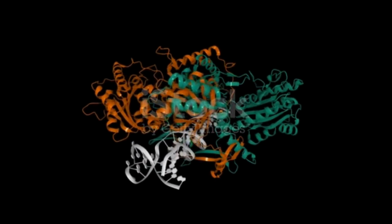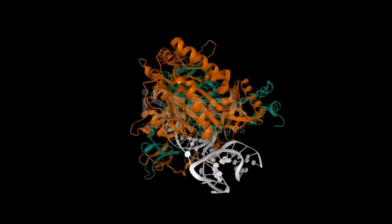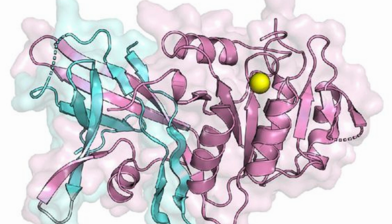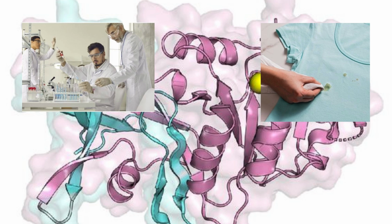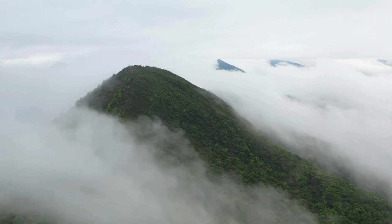These organisms have evolved tiny machineries called enzymes that help speed up chemical reactions in the body, called extremozymes. Extremozymes have many applications for humans in medicine production, removing stain and grease, in making cheese, in making beer, and many more.